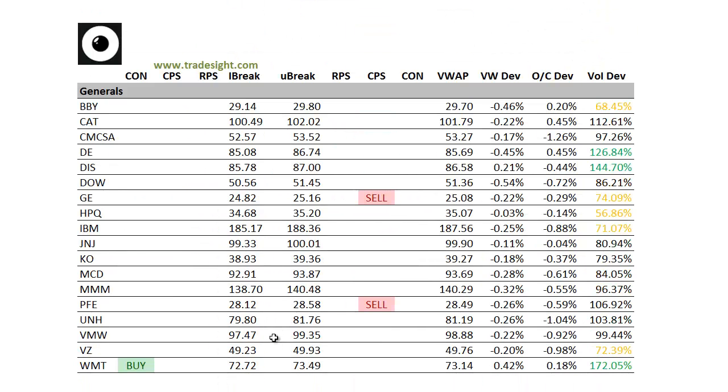Moving on to the generals, I've got a volume bump in Deere and Disney still following on with volume after its earnings. Don't have a preponderance here or a real bias from the signals. Walmart is actually putting in a contra candle to the buy side, a very defensive name, which is not going to be a surprise to see this on the buy side to a lot of traders here today.